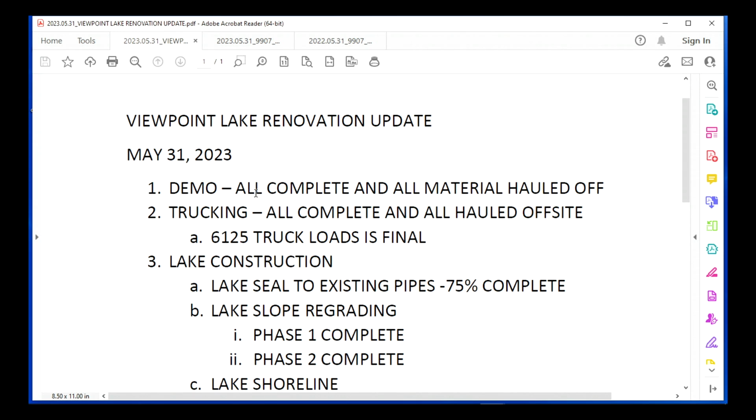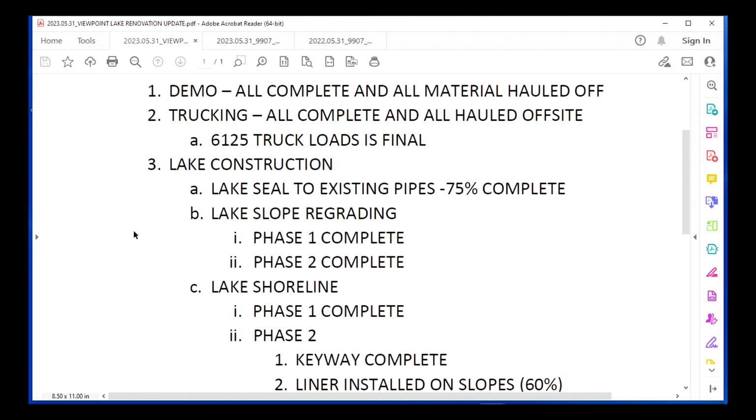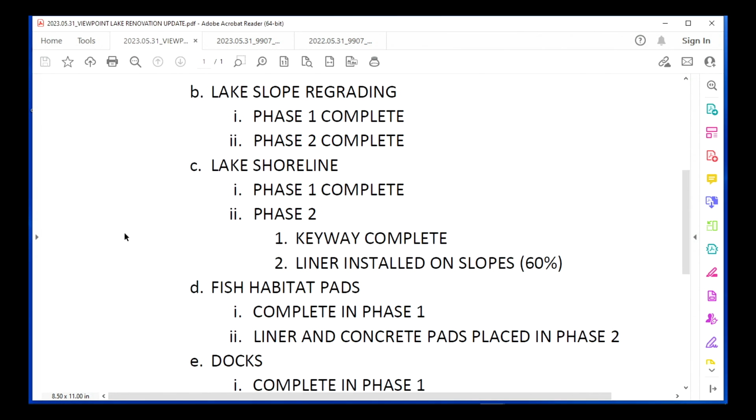On lake construction, we started lining and concrete work in the last month. The liner is on the shoreline from about 300 feet west of the boat ramp around the peninsula of the park, across the community dock and down along, I think it's Bayside, out to Emerald Point cul-de-sac. That all has liner on it, and the shoreline concrete is all installed. The fish habitats in that phase one area are installed, all the fish habitat materials placed.